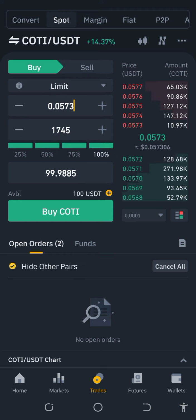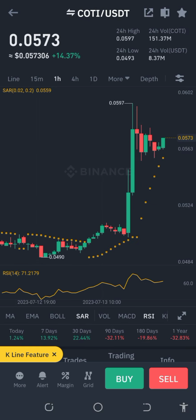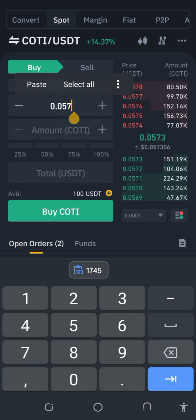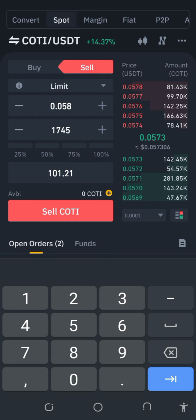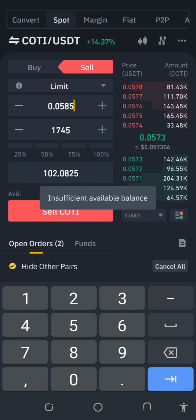1745. Okay. If we pick this out and we add, let's quickly see so we don't waste too much of our time. Oh, it's going up. 597. Let's see, if I put this at 58, what will I get? Oh, let's put it here and put 58. What will I get? $1.21. Looks quite small. But what if I do 585? Okay, not bad. Let's go.